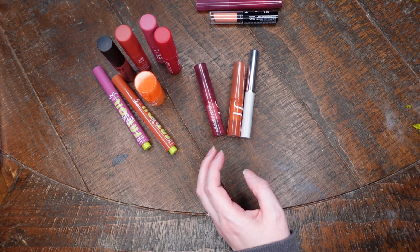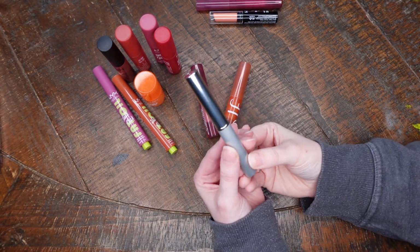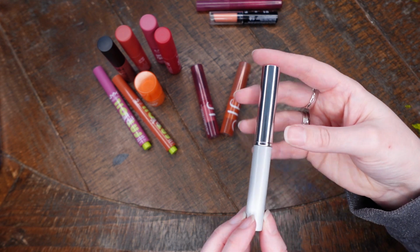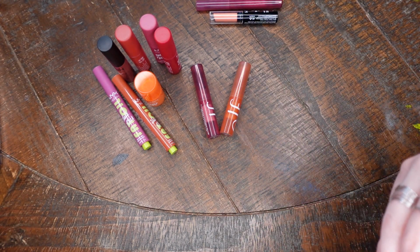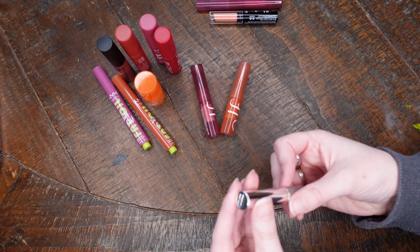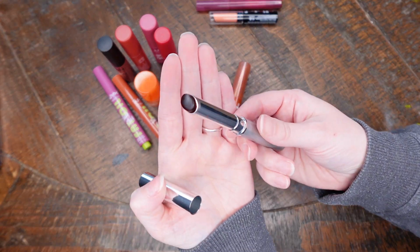Then we have this one. This is one of my favorite new lipstick finds, or lip product finds, of the year. This is from Clinique. So it's not cheap, but it is beautiful. This is their Almost Lipstick in Black Honey. So this is not a new product. It is just new to me, and it is beautiful. This is a beautiful color, a beautiful formula.